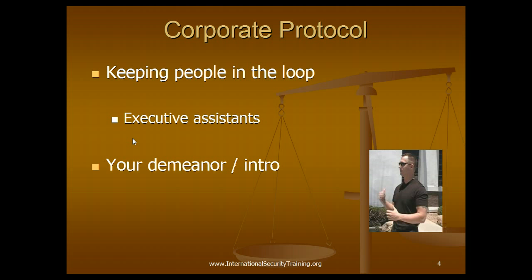Okay. Next, we have your demeanor and your introduction. Again, this kind of refers back to what I was talking about on the last slide. When you are an executive protection agent working for a corporate client, your demeanor is going to be low key. When you introduce yourself to people, you don't tell people you're security, you don't tell people you're the agent, the bodyguard, what have you. You introduce yourself as a personal assistant.